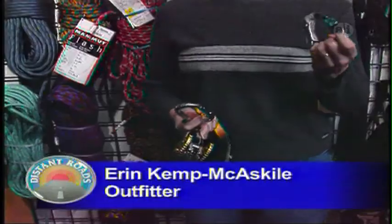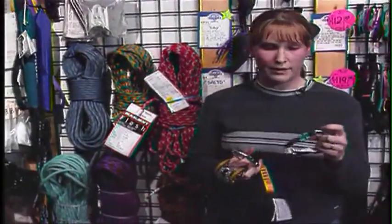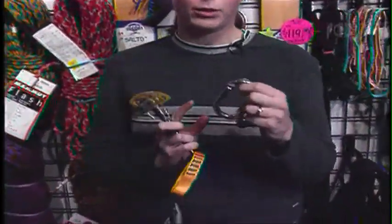Of course, another very important part of climbing would be the safety gear. So we carry everything from the carabiner. So there's the locking beaner, which basically means it won't open once you have it locked, to the non-locking beaner, which is generally used more often for anchoring.